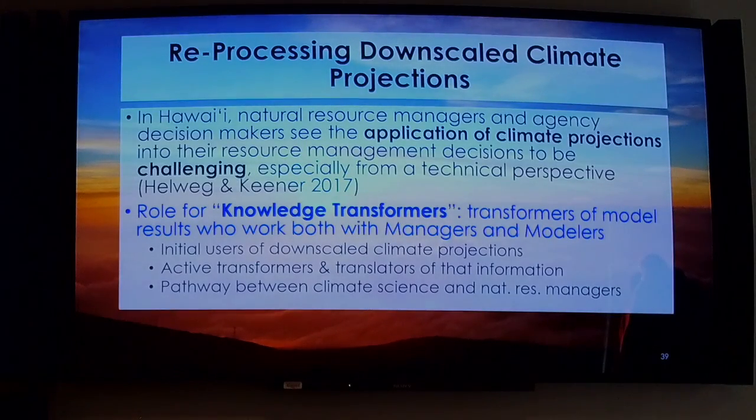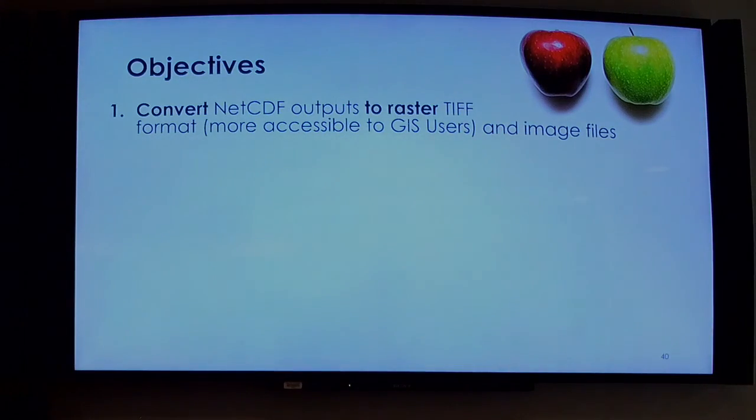So based on some survey work done by Pacific RISA a few years ago, they found that the natural resource managers and agency decision makers see the application of climate projections in their decision making as challenging, especially from a technical perspective. So there's a role with these climate projections for knowledge transformers, or some intermediate folks that work with both the managers and the modelers to actively transform and translate these data so that people can use them. So this is kind of where I come in, is in that intermediate sort of position.